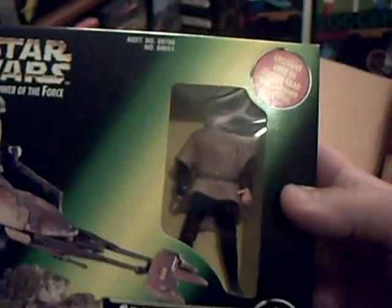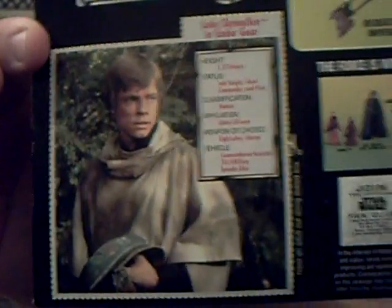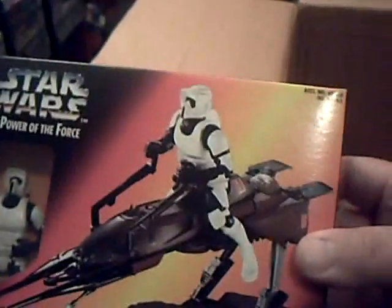Let's see what we got here. Luke Skywalker in indoor gear speeder bike. His blows up the same way. So I'm not sure about that. Not sure why I have 2 Leias. And then the final one I've got here is the Imperial speeder bike and the orange box with the Biker Scout Stormtrooper, still sealed. So that's the Star Wars stuff.